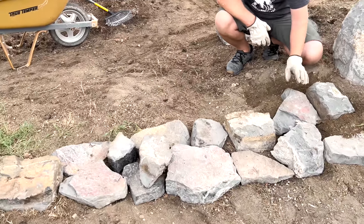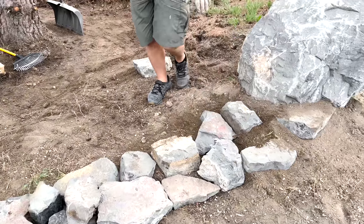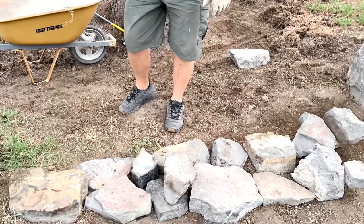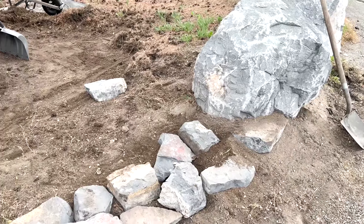In between the rocks, we've got a little extra dirt from our planters. We're gonna put dirt in them and then we're gonna plant drought tolerant spreading flowers. So we're gonna put ground cover, maybe some wildflowers in here, just make it look good.